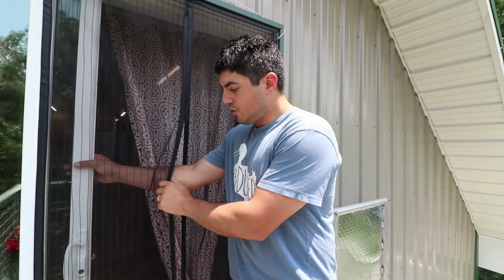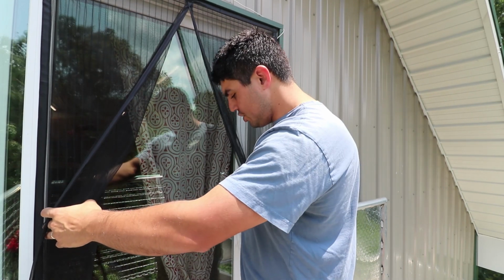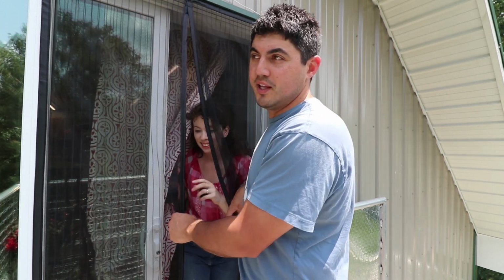So for our main entrance door, we have a sliding glass door, which, as you can imagine, kids don't always take the time to close all the way. And flies come in. We have lots of flies on the property.